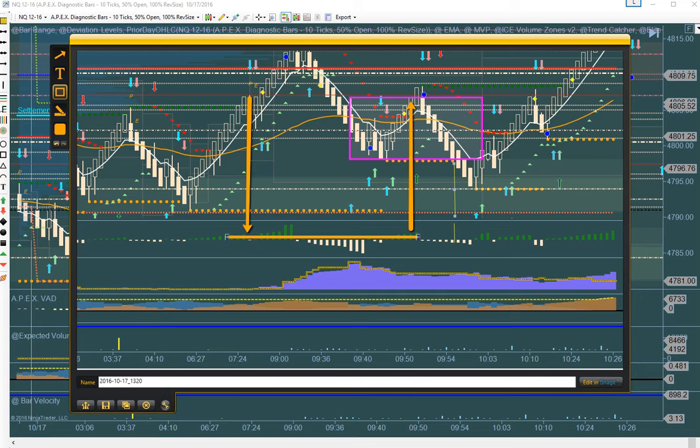VAD volume is the height of the bars. And this is why we haven't really gone into explaining this stuff yet, and it is very confusing. It took a lot of learning to figure this out.